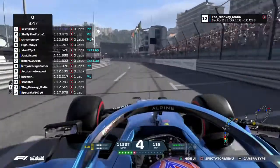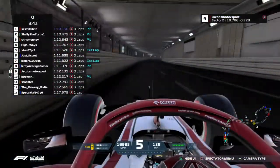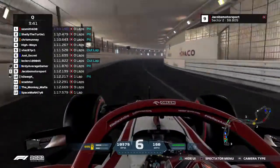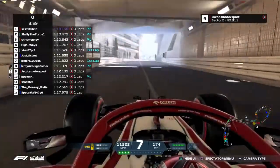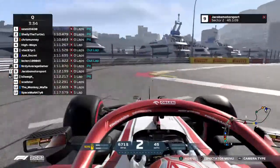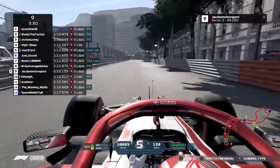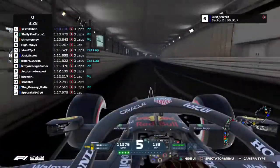Does not seem to be pushing. We'll go back to JKeSport, which is now switched to a fresh set of softs. And that's an invalidation there. Luckily, still 3.5 minutes left to go. There's just Secret in the Red Bull.